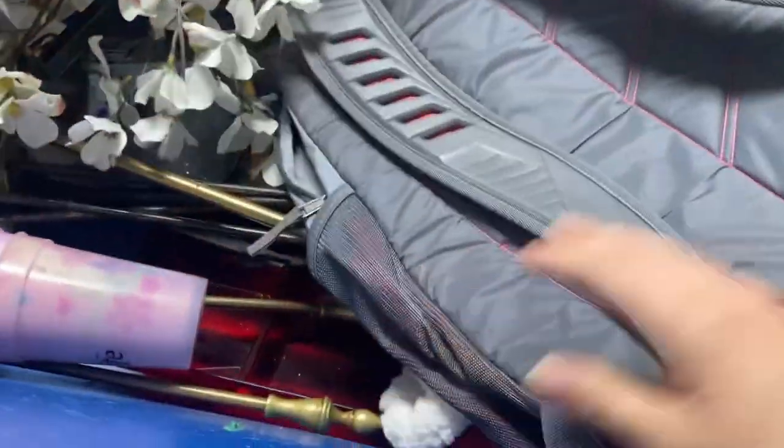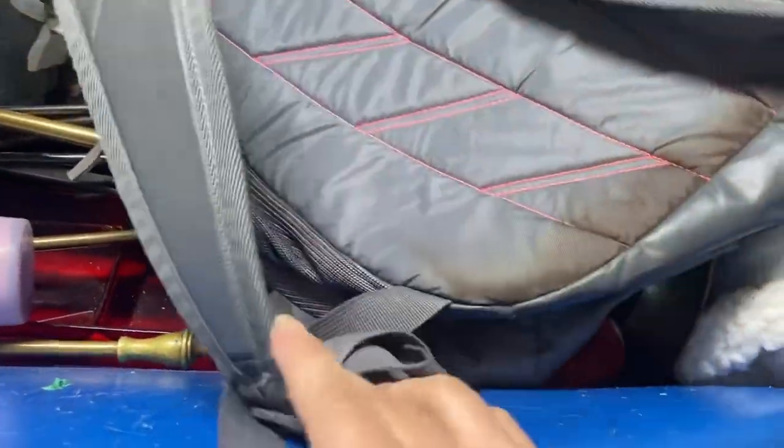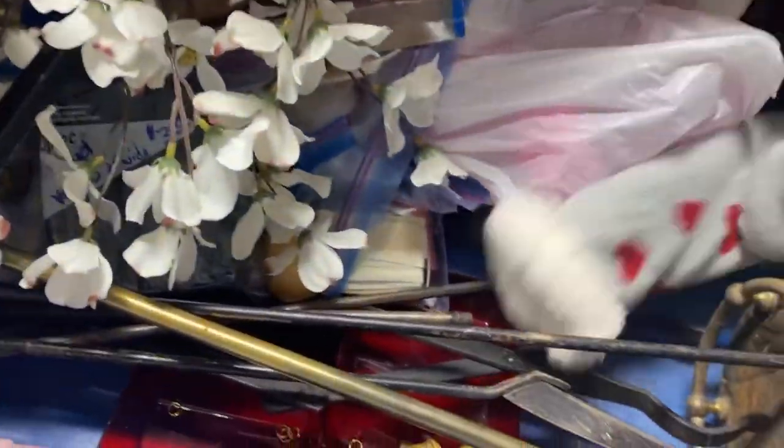Hey, that's a nice Under Armour backpack. Oh, no, it's not. No, it's not. It is stained up. It is not nice.